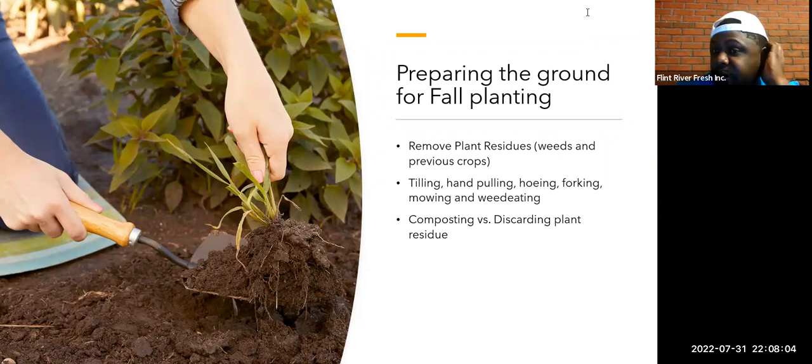I said this before, and I'm emphasizing this again. As you're getting ready for your fall garden, you want to make sure that you truly prepare for it. That means removing all plant residue, weeds, and previous crops. Clean out the space and start brand new. Any tilling, hand weeding, or hoeing, make sure you've done all of this work before you get into the fall planting, because you have a small window to get these seeds and transplants in the ground. So the cleaner your space, the better it'll be for your success.